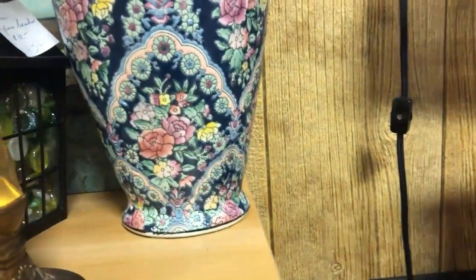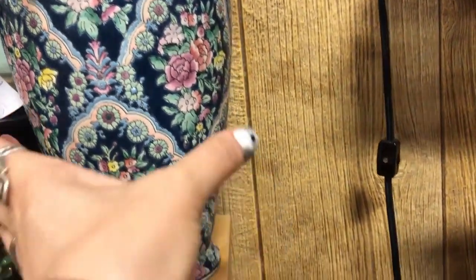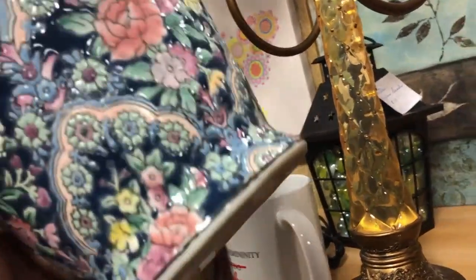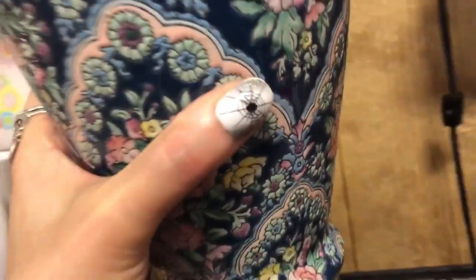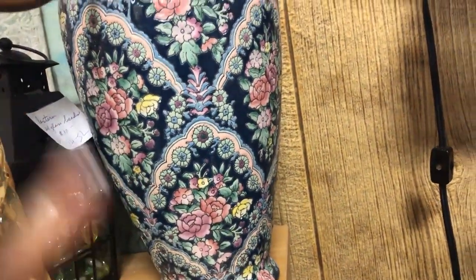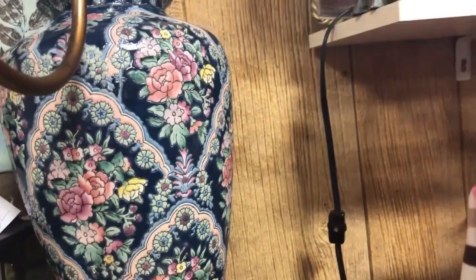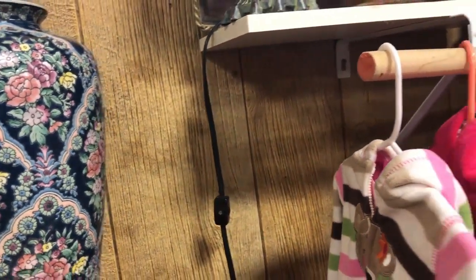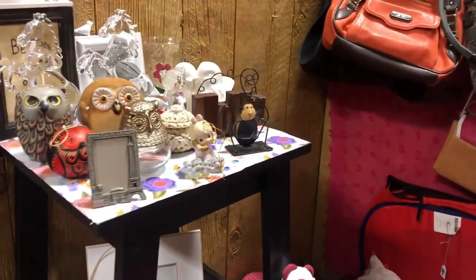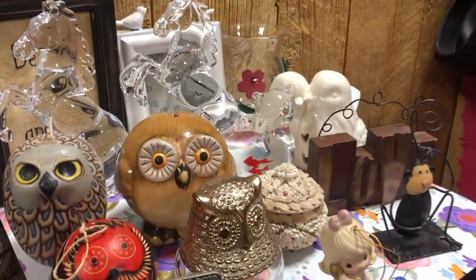That's a nice cloisonné vase. Let's see if there's a good price on that. $15. It's not really cloisonné technically because it's like enamel over ceramic, but I need to know what you call that. You call that something different actually. A lot of people will still just say cloisonné, but if you're a purist, technically it's not.